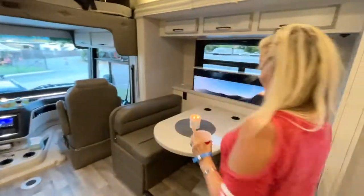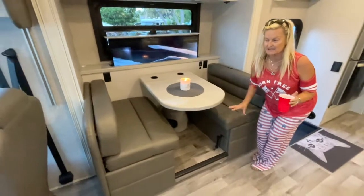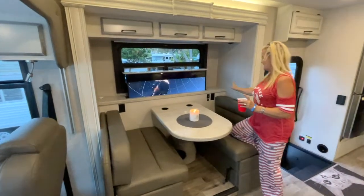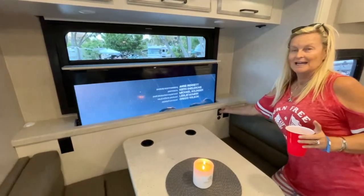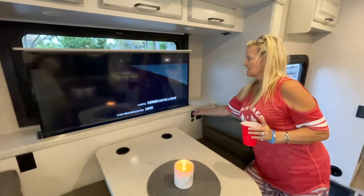But over here we have our dining room area. And there's storage in here in these compartments. This is a slide out that comes out in its own little cubby hole. This is the coolest. So this is our televator. It's a 50-inch TV, right, babe? Yep.